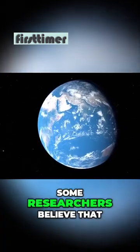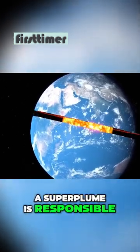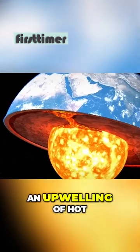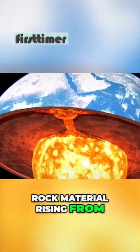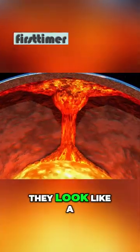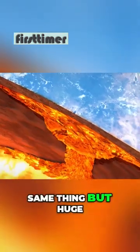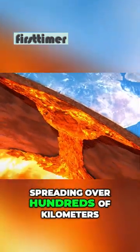year. Some researchers believe that a super plume is responsible for the tectonic changes right now. A mantle plume is an upwelling of hot rock material rising from deep in the Earth's mantle. They look like a scary hot mushroom. And super plumes are the same thing but huge, spreading over hundreds of kilometers.